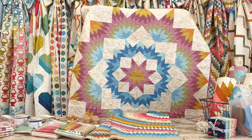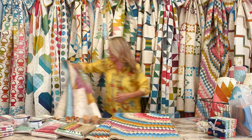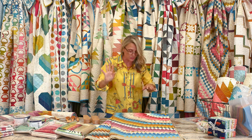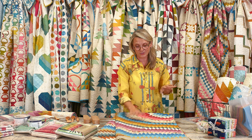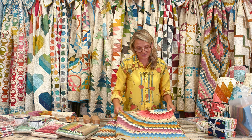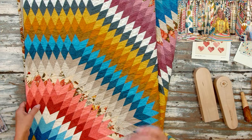Isn't it beautiful? I hope you love it. If not, don't tell me, because I'm very sensitive. I don't want to know if you don't like something, but I know for sure you're gonna love this one. This is one of my favorite quilts, and guess what? This one made the cover.